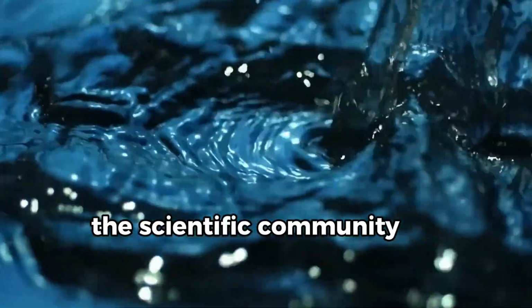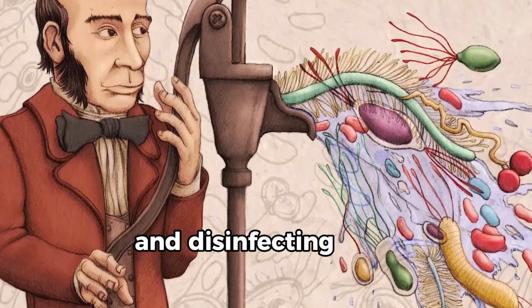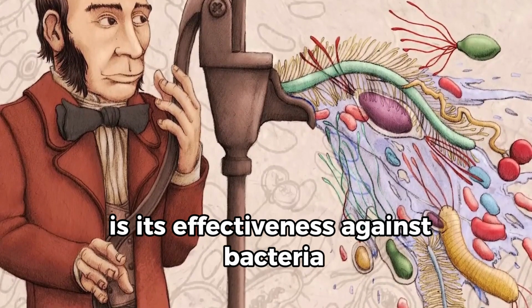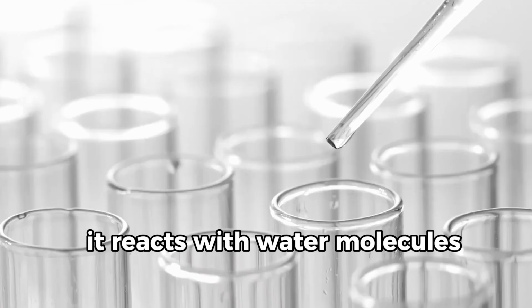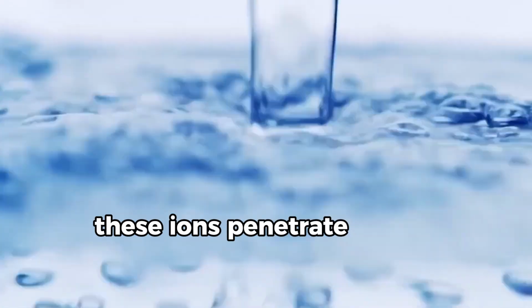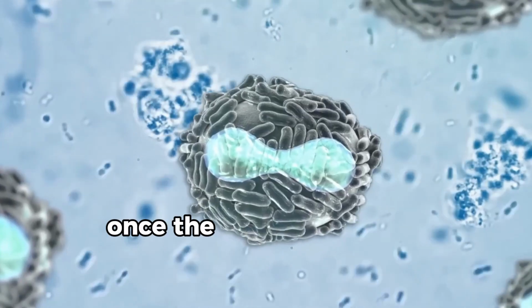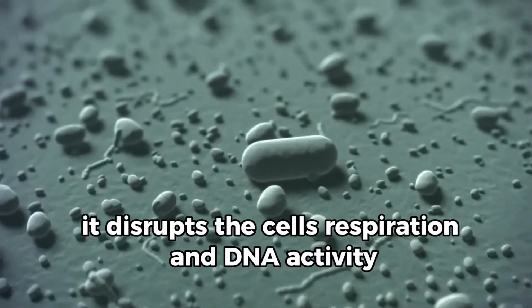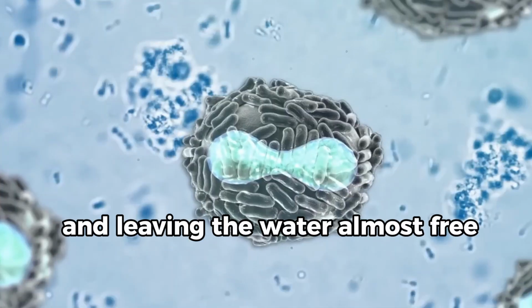The scientific community has conducted extensive research to ensure that chlorine is effective in treating and disinfecting water. Chlorination's main advantage is its effectiveness against bacteria and viruses. When chlorine enters the water, it reacts with water molecules to form hypochlorous acid or hypochlorite ions. These ions penetrate the cell membranes of viruses or bacteria, destroying them. Once the cell membrane is damaged or weakened, it disrupts the cell's respiration and DNA activity, leading to the death of the virus or bacteria and leaving the water almost free of diseases.